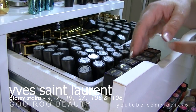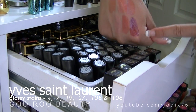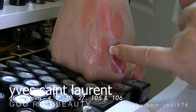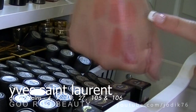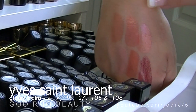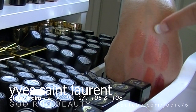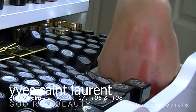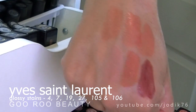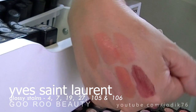Of course, YSL has many different shades and I adore them. I have 6 of those and I'll definitely be keeping all of them, but just to give you a bit of an idea of swatches, this is number 4, this is number 7, number 19, and then on the top row I have number 27, number 105, and number 106. Number 105 and 106 are part of the, I think they're called the Rebel Nudes collection. I love the formulation. I love these shades. If I'm in an all-day business meeting, if I'm traveling, I love, love, love to wear these.